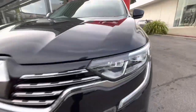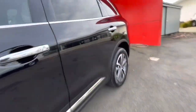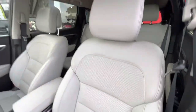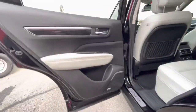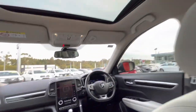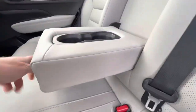This car here is a one-owner vehicle with full service history. It does have the LED headlights and heated and cooled seats. Finished in stunning black, you do get some fantastic features like heated and cooled seats, satellite navigation, reverse camera. The panoramic roof looks absolutely fantastic, goes all the way to the back. You do get twin rear USB plugs, mood lighting throughout, in and out, and you also get an electric tailgate.